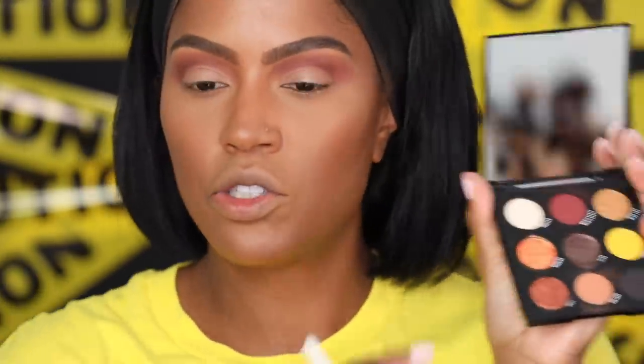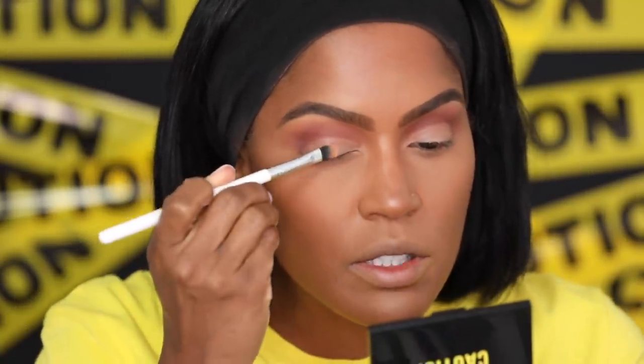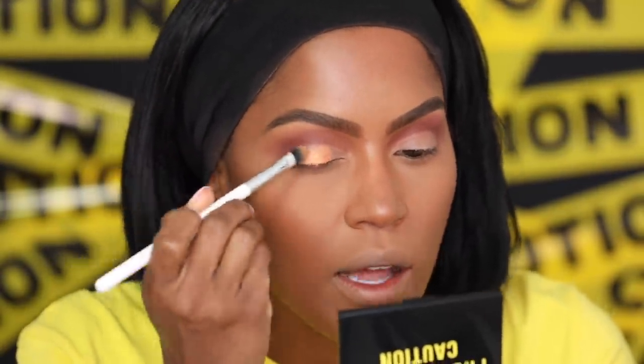Okay, let me introduce you guys to Warning. She is just a really pretty kind of coral, but there's a gold shimmer up in here. I think I'm just gonna start. See what I'm talking about? Look, I gave y'all a warning. No, but really, she has so much pigment. I love this metallic consistency from ColourPop.